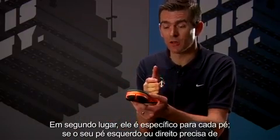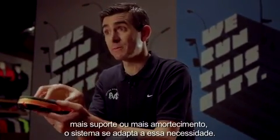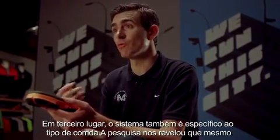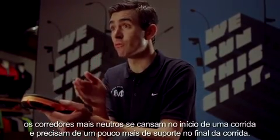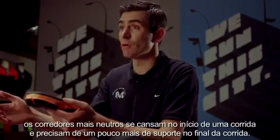So depending on whether your left foot or your right foot needs some more support or more cushioning, this system adapts to that. And thirdly, it's also run specific. So what we've found through research is that even the most neutral of runners at the start of a run will fatigue and need a little bit more support towards the end of a run.